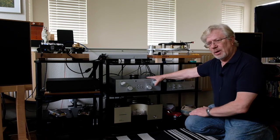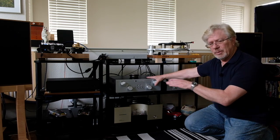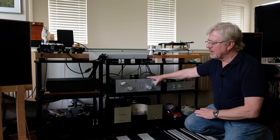So I'm going to turn the camera off now and kind of bring the video camera up and show you the other source components in more detail.